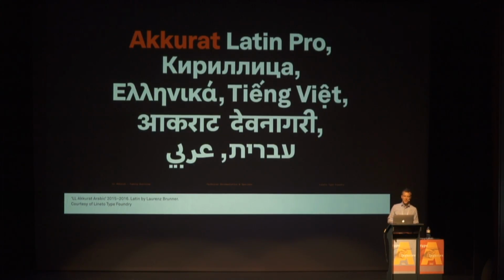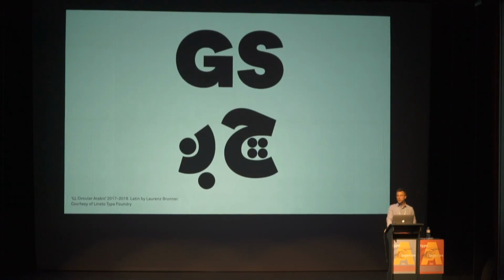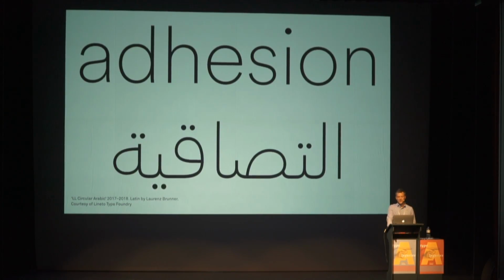In early 2017, this project attained another aspect, as Line 2 commissioned me to conceive an Arabic companion to its Circular, which is also designed by Laurens Brunner. So further to the challenges described before, the two designs had to be differentiated within the Line 2 library, whilst also conveying their shared origin and translating the apparent design differences. Its heaviest weight pushed the envelope for stroke weight. And translating the texture of the thinnest weight, marked by generous counters and tight spacing, was not straightforward either.